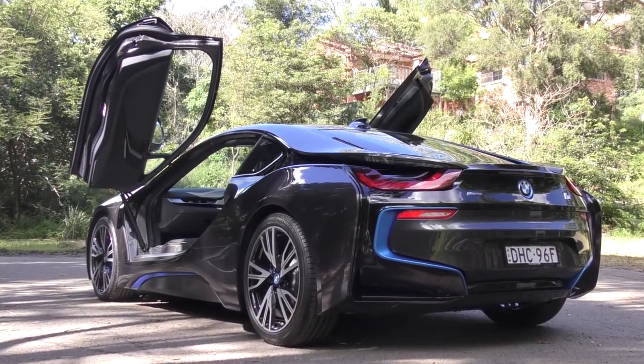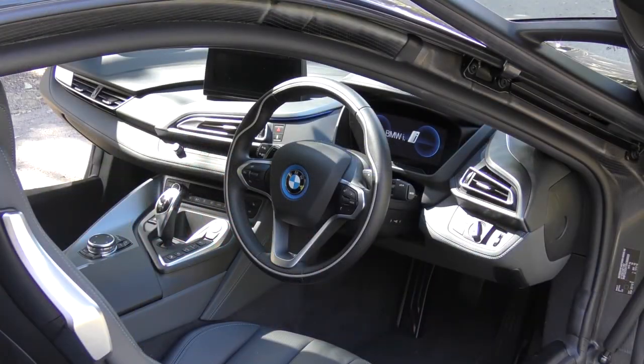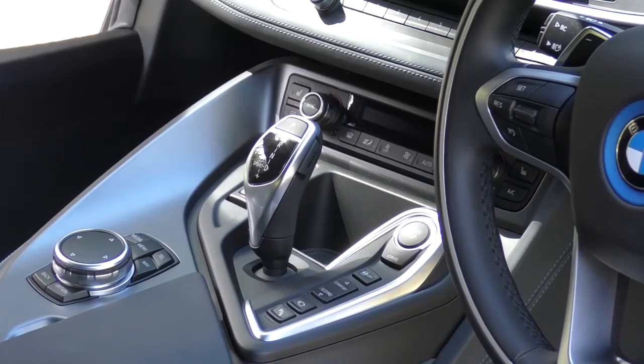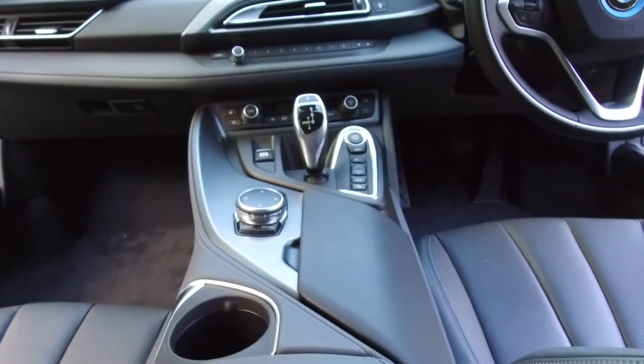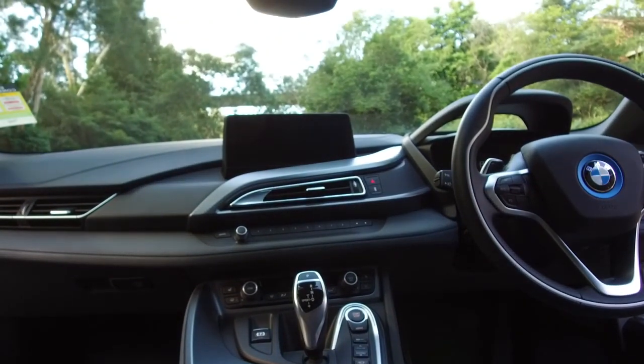Yes. I think the interior cabin, if you were a BMW owner, you'd feel right at home. It's a more futuristic impression, but it's still BMW, isn't it? So you've got the iDrive system. The styling feels similar, but a bit more futuristic, maybe. A little bit different, that one.